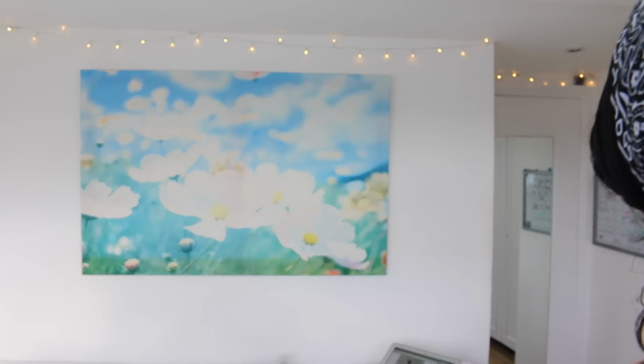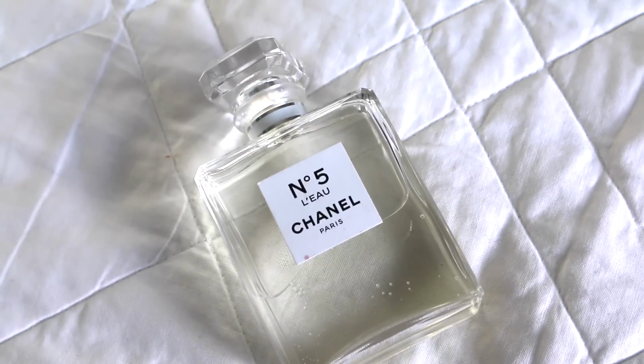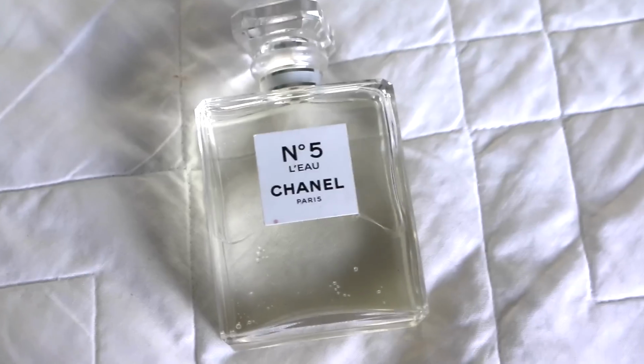Now my second perfume. This was in LAX. I always buy a perfume when I fly, and of course you have to make sure that it's a small size. So this is 100ml. And some of you may think Chanel No. 5. Chanel No. 5 to me is a scent which is very heavy. It's very French. And for me, it just doesn't work with my skin.